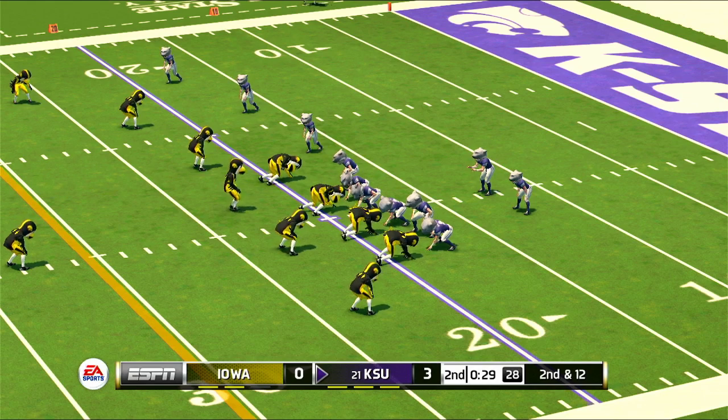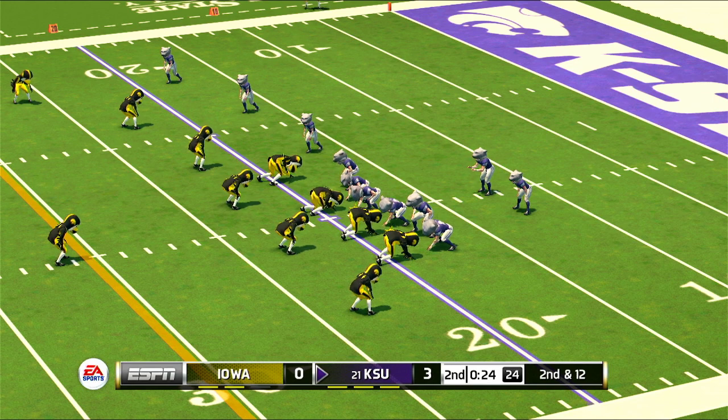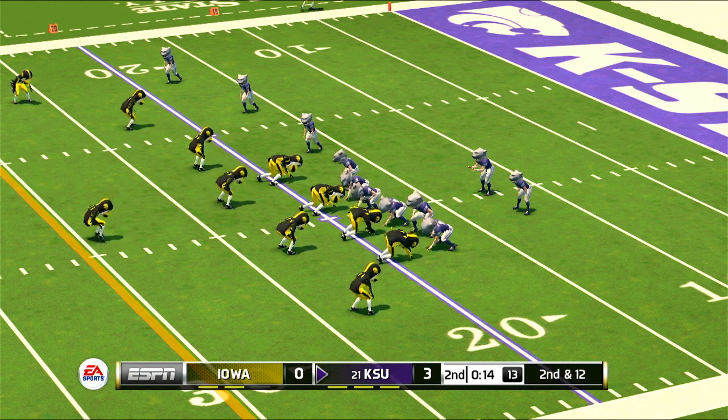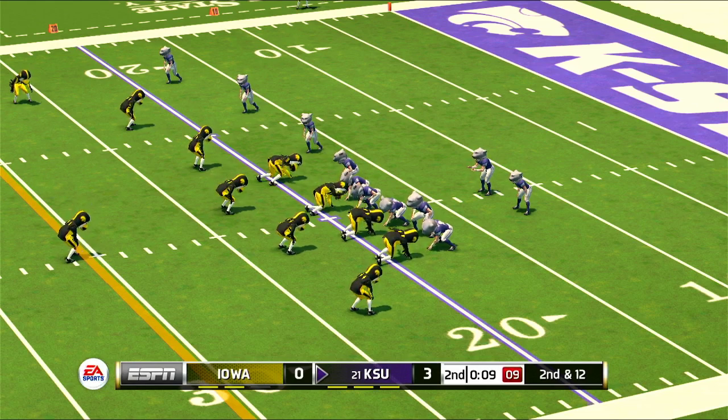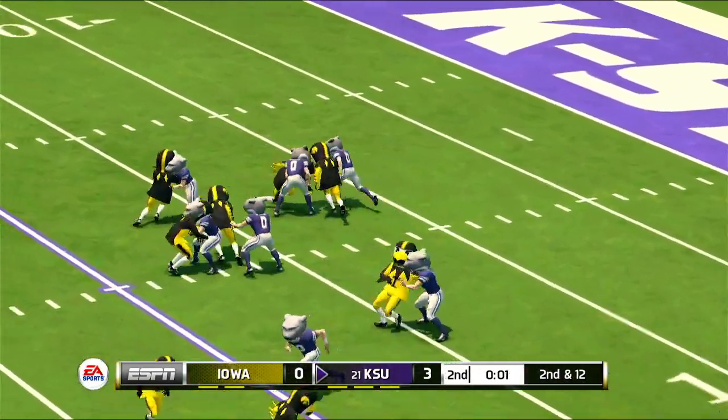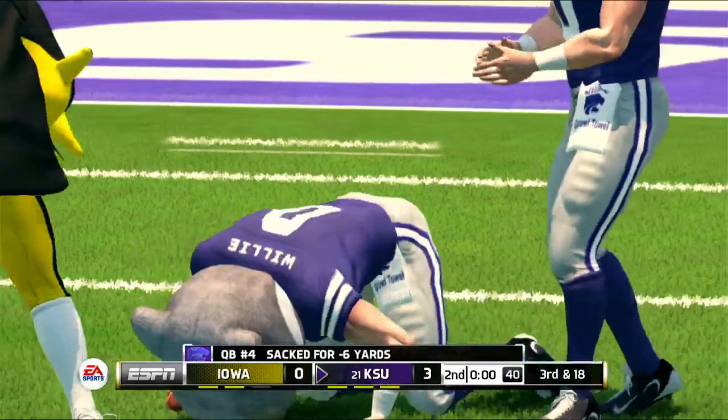Let's go! 98 Weasel! 98 Weasel! I'm hot! Easy! Eagle! Tries to scramble, but he's sacked.